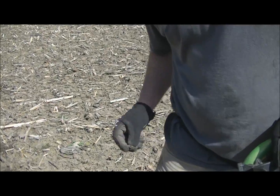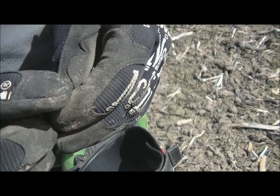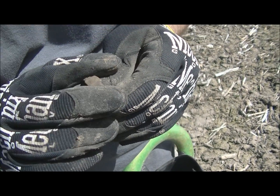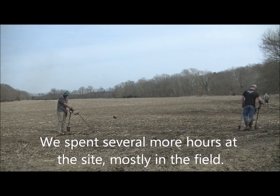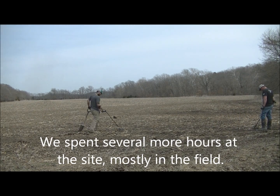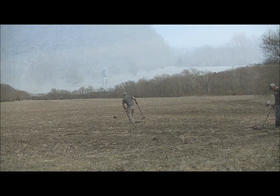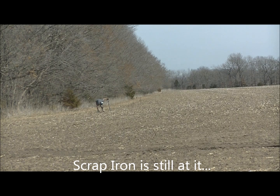We'll clean it up and show you guys what it is. That's cool. It's got a little symbol on it of some sort. Nice, dude. Scrap iron still out there in the field.